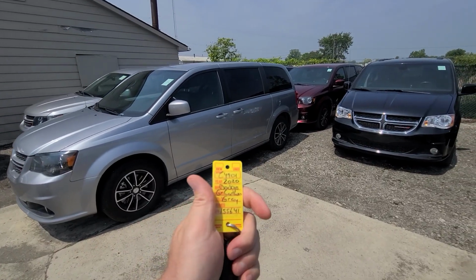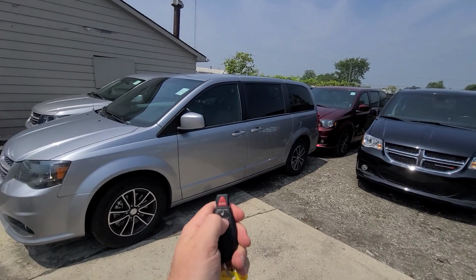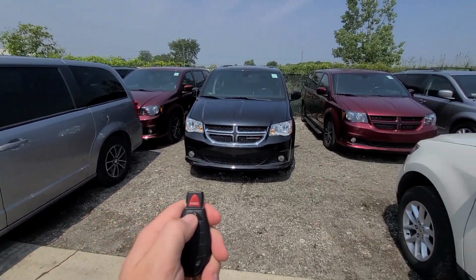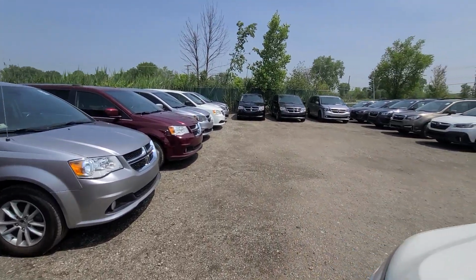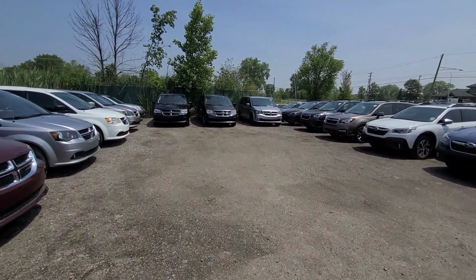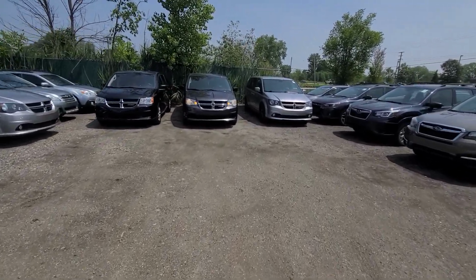Hi there, 2020 Grand Caravan, 4901 is the stock number. As you can see, caravans are a niche market for us. We have a couple. And there she is.